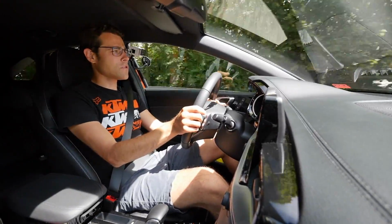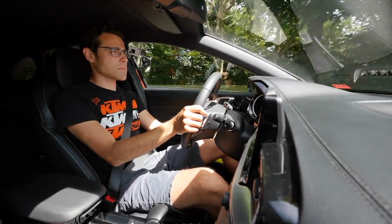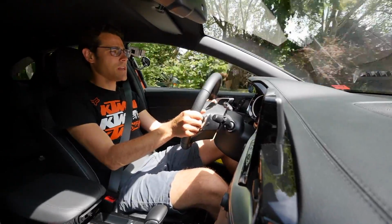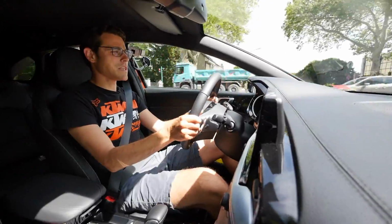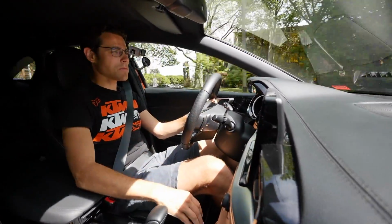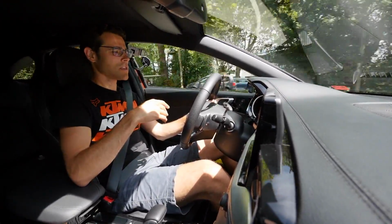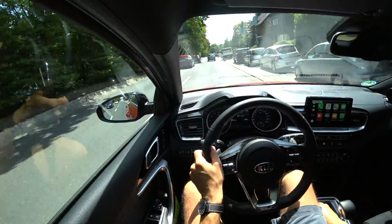The GT, of course, is tuned to an even sportier one, and feels somewhat more agile and more fun to drive, but this one here is actually already reasonably fun. The steering is very light, especially for city traffic, so you don't need any force in your hands for that. And when we shift back to the sports mode, again there's a gear lower than usual and the RPMs are turned up higher.